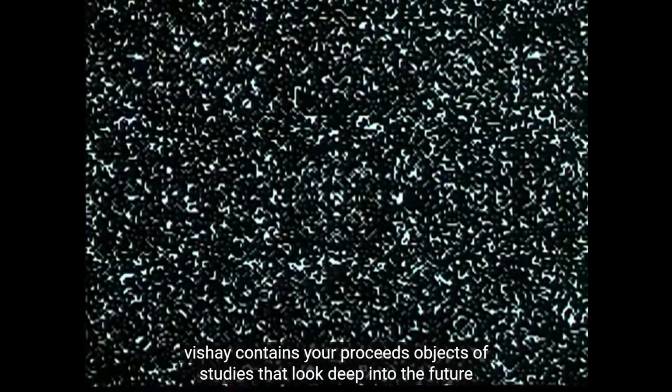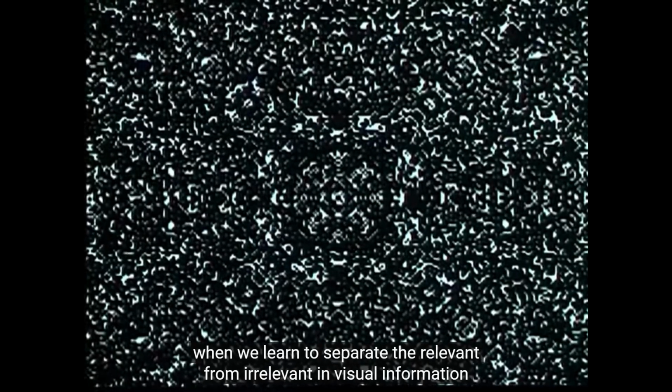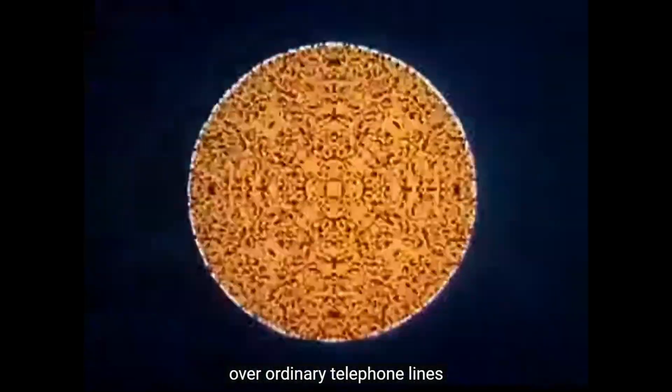The research contains objects of study that look deep into the future of communications. When we learn how to separate the relevant from the irrelevant, we'll be on the way to sending three-dimensional pictures over ordinary telephone lines.